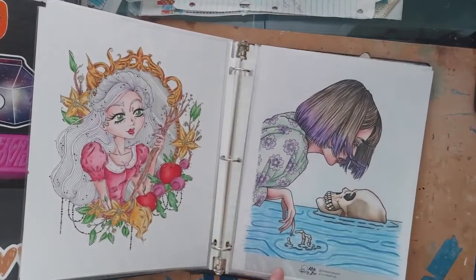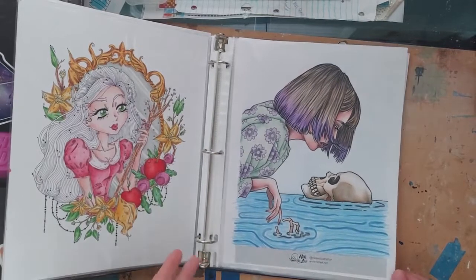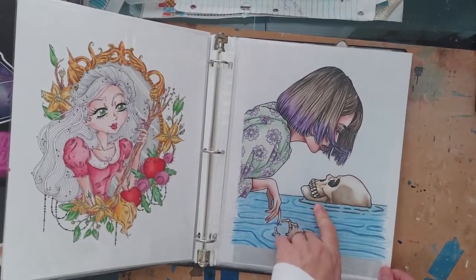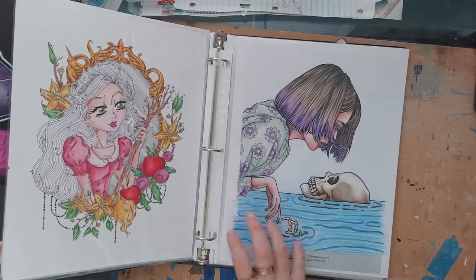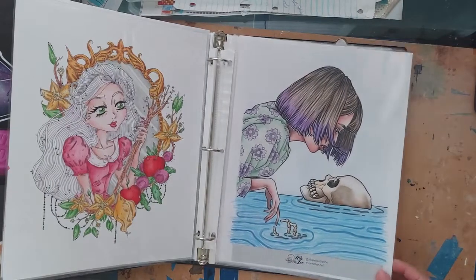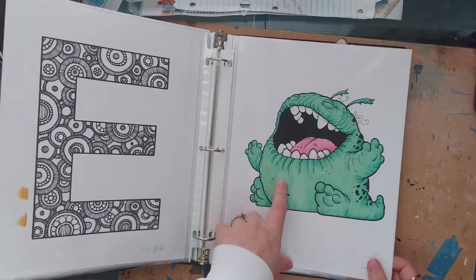Okay, so I did this picture this year. This is by Rick Lee, and I think I did this in October. No, did I do it in October? I can't remember, but my favorite part was shading the skull and doing her hair. I struggled with the water a little bit. I tried adding my own little bubbles. I think it kind of worked, but I feel like I also could have done a lot better.